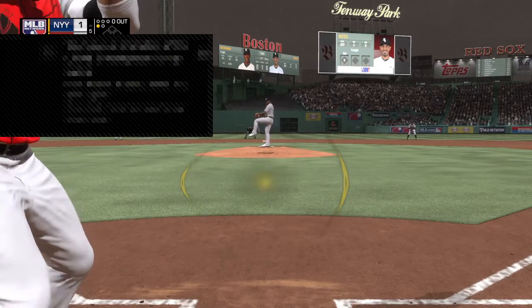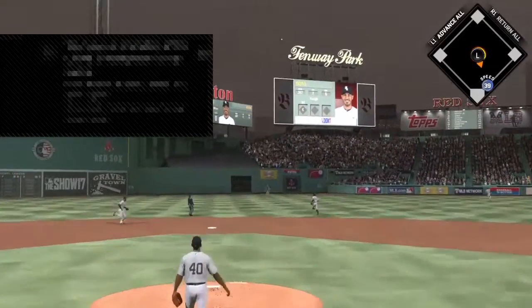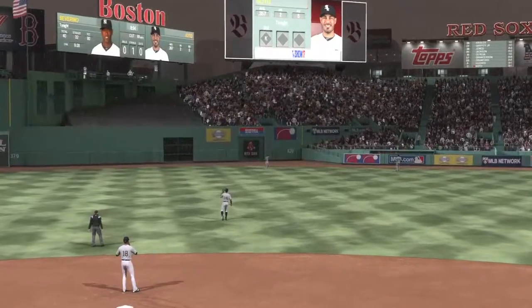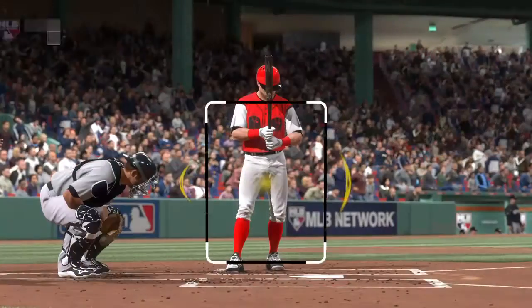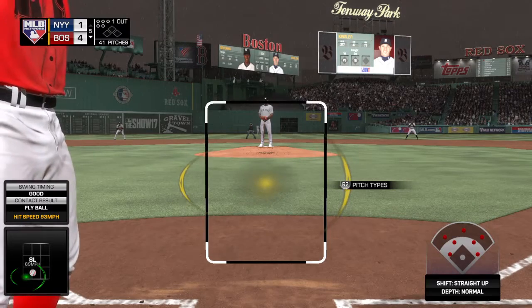Into the windup. Here comes the 0-1. Lifted in the air to center. After it is Ellsbury. And that's the first out of the inning. Here's the second baseman, number 3, Ian Kinsler. He's 1 for 2 in the ball game.